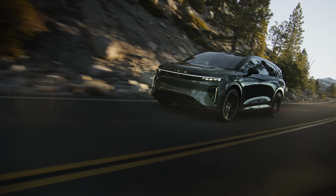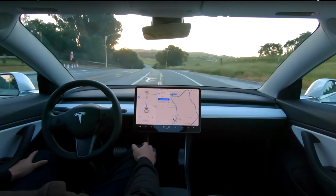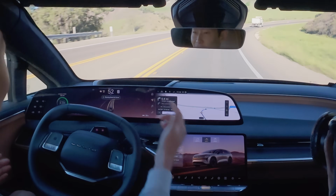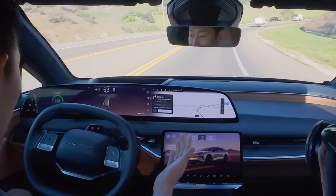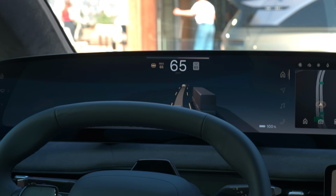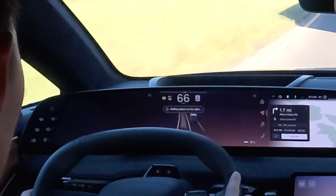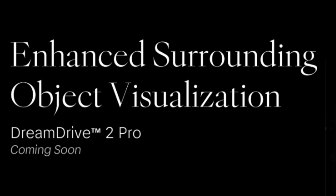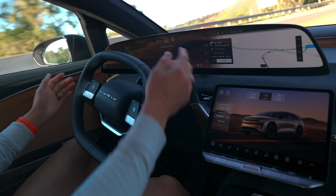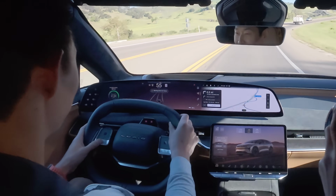Now, don't get me wrong, the Gravity drives amazing, but there's still one thing no car company has been able to match, and that's Tesla's full self-driving. Lucid has their Dream Drive Pro 2. It's got auto steer, speed-based lane changes, and it'll even shift away from big rigs on the highway, adding space on the right. Look at that. Just like Tesla's, they're making sure they stay away from the big truck. And not to mention, it has enhanced surrounding objects detection, just like Tesla. But it's not perfect. Not too bad. Oh. Gotta take over there.